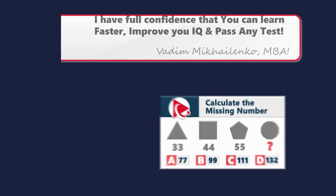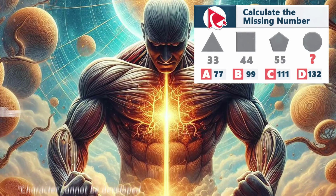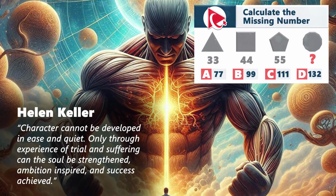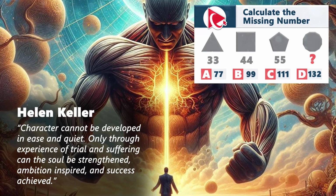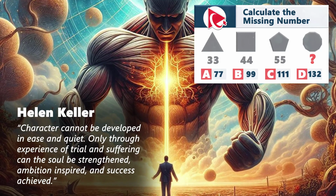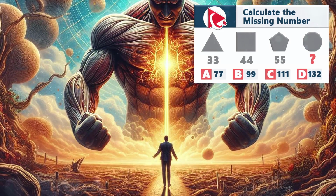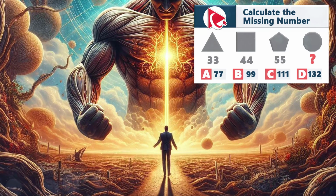I hope you would agree with Helen Keller, who famously remarked that character cannot be developed in ease and quiet. Only through experience of trial and suffering can the soul be strengthened, ambition inspired, and success achieved. So let's embrace the challenges of this question as an opportunity to cultivate resilience and unlock your full potential.